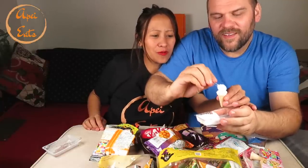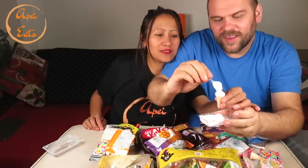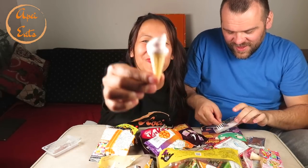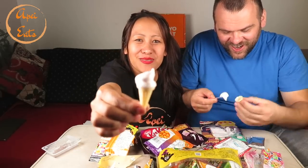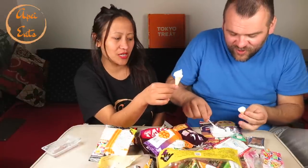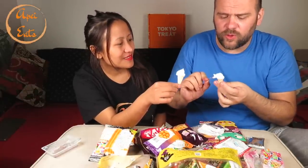Can I have some more, please? Yes, baby. Here, try it. Oh my gosh. Okay. Oh, so cool. This is the ice cream. I want one. So cute. No, I don't want it. I'm not gonna eat this, baby. Okay, I'll eat both of them.